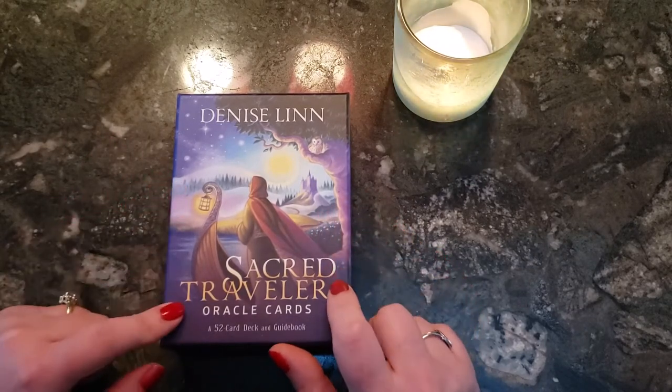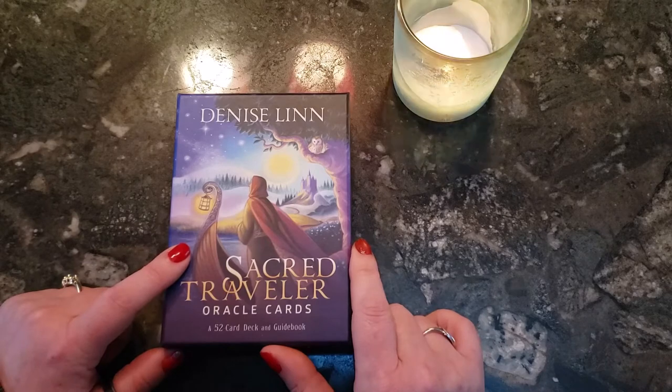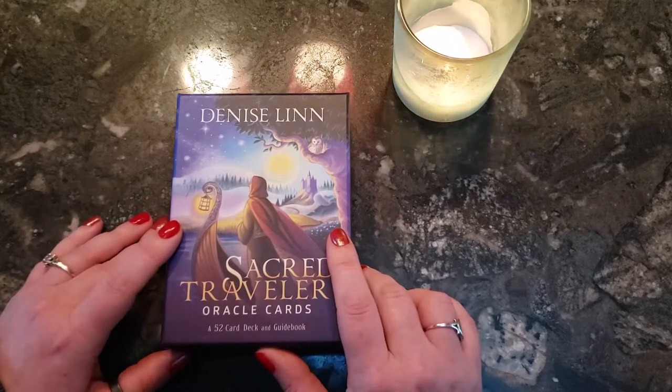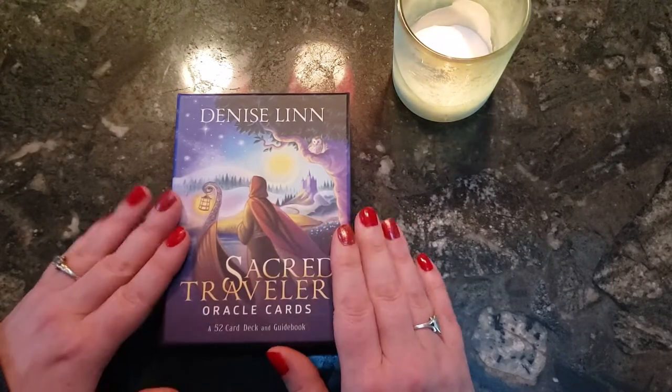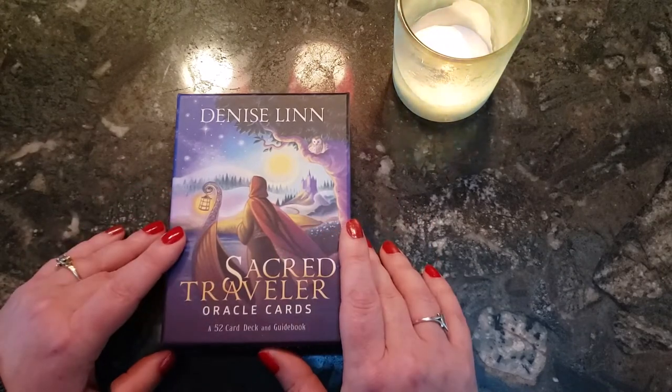Today, we're doing the Sacred Traveler Oracle Cards by Denise Linn. If you're unfamiliar with my style of how I do these flip throughs, first I go over the box, then I go over the guidebook, then I go over the cards to music.